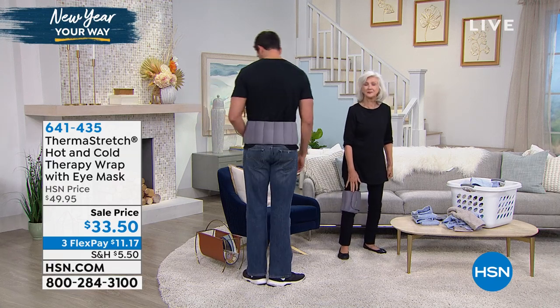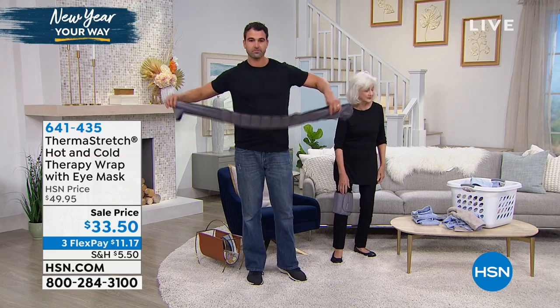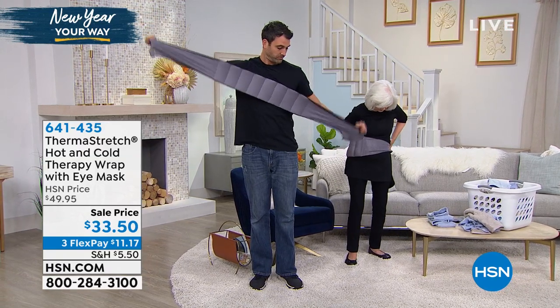Use either one. Obviously, this is for men, for women, for your back, for your knee, for your shoulder. You heat it up. You can use it over and over and over again. Now, you had a tip for me before the show: always keep it in the freezer. Tell everybody at home why you should always keep it in the freezer.